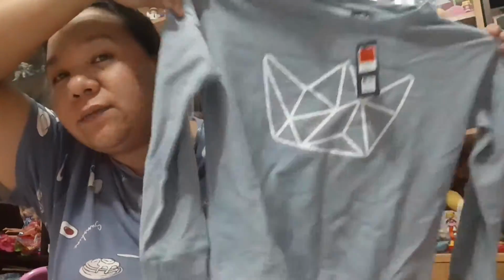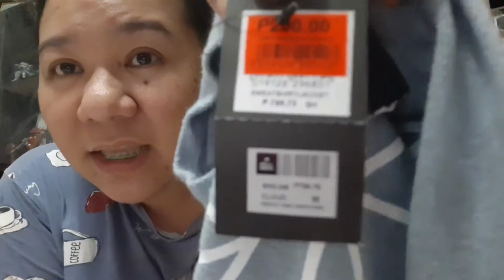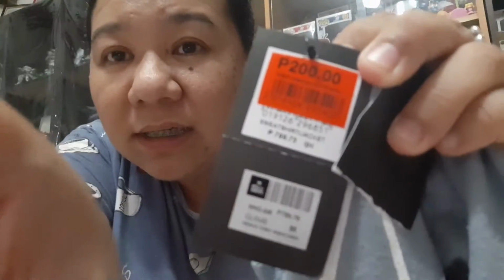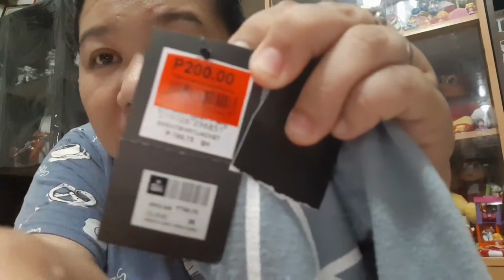Hi guys, we're finally home and I'm just gonna show you the stuff that I got from SM today. Dahil nga naghahanap ako ng mga long sleeves ngayon, dahil nga continuous pa rin yung dengue dito sa amin, and pwede nang mag-civilian yung mga kids sa school, I got manang this long sleeve sweatshirt. The original price of this is 800 pesos, 799.75. Naging 200 pesos na lang siya. So, dalawa yung kinuha ko, gray tsaka blue.